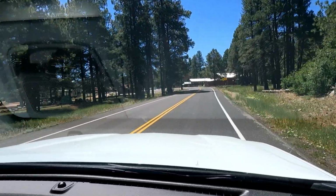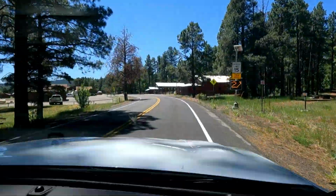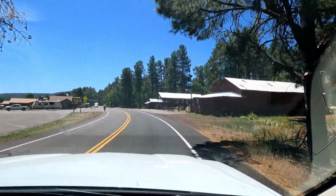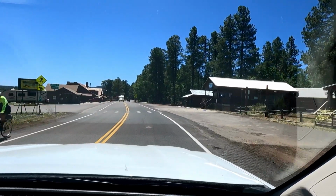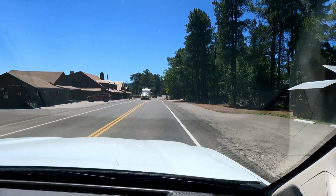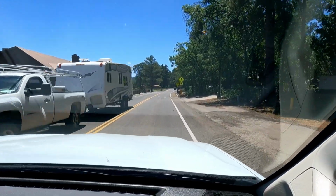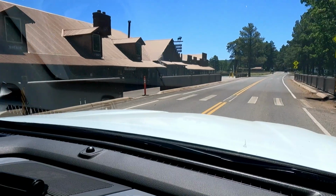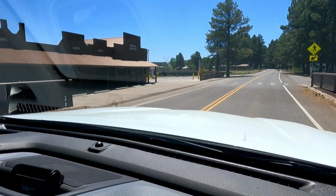After a little bit, we come to the town of Mormon Lake. I don't know if it's actually a town or not. It might be just an unincorporated area, but there's a few houses, a lot of rental cabins, a couple shops and stores. I think there is one place here on the left where you can get some gas. Other than that, it's a very, very quiet little community.